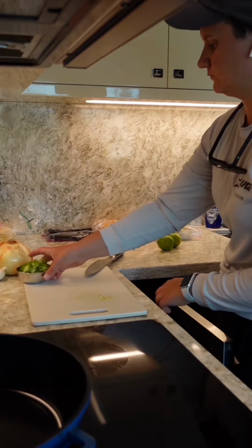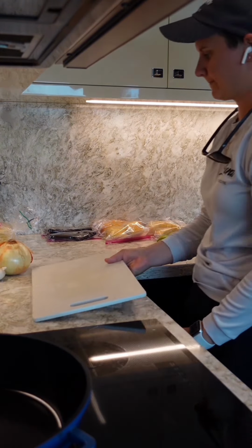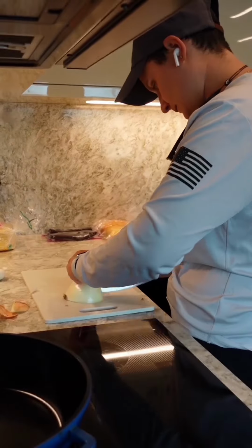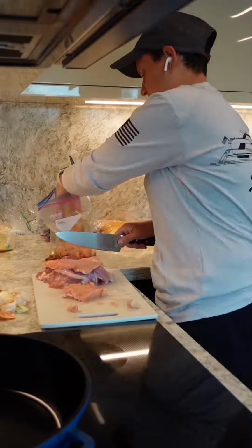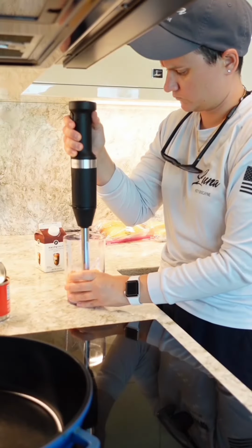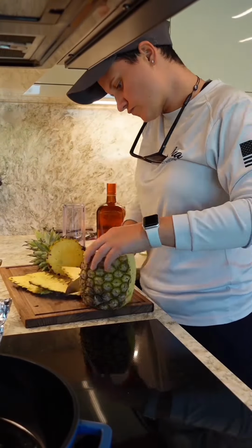Tonight is Latin American night, and we're doing tacos. So I cut up some jalapenos, onion, chicken. I also wanted to do a sauce for the tacos, so I decided on a chipotle sour cream. My pineapple was ripe, so I cut that up, and I'll serve it for cocktail hour.